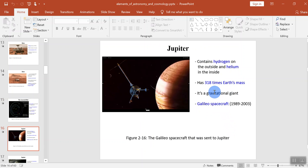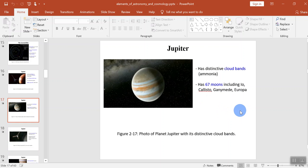Okay, so Jupiter is the biggest planet in the solar system. It contains hydrogen on the outside and helium on the inside. It's pretty big, a gravitational giant. This is what attracted the asteroid belt. The Galileo spacecraft sent a lot of photos. It has a cloud band of ammonia. You can see it. It has a lot of moons, including Io.